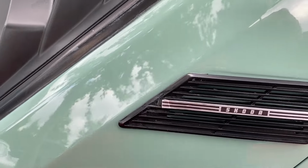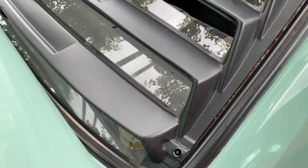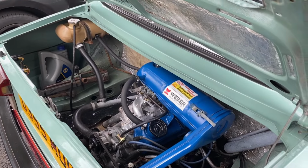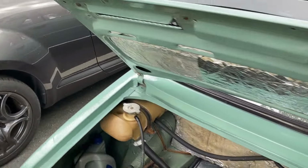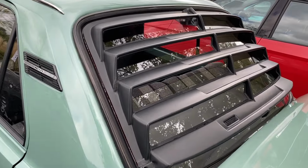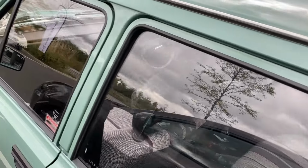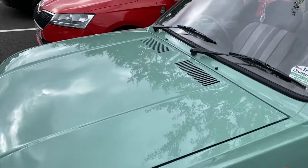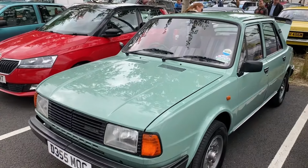Some beautiful features. Clearly the boot's open because that's where the engine lives, and there's plenty of room around it. Got great paintwork on there. Yeah, the more I see this car, I love the period louvers on the back window. What a lovely looking set of wheels that is. I love it. Absolutely fantastic.